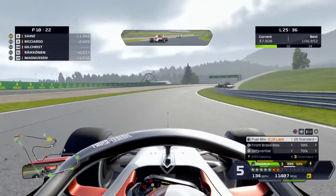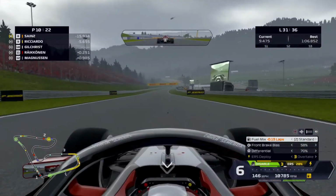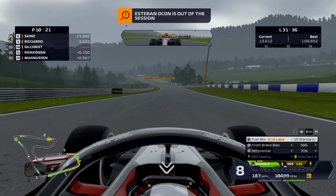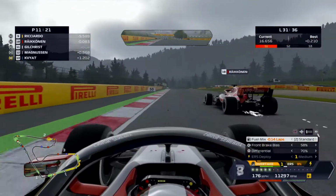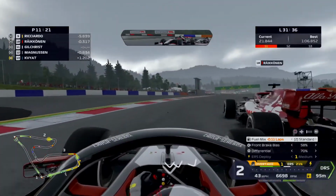Kimi Räikkönen is now behind us in this race, and we're going to have to defend like hell. But here we are, lap 31 in this race. Kimi Räikkönen did fall back a little bit, but now he's back. Esteban Ocon is out of the race, but now Kimi Räikkönen is going to go down the inside into turn 3. We try to send it around the outside, but we decide we want to cut back instead. But we do run into the back, which defeats our chances of doing that.